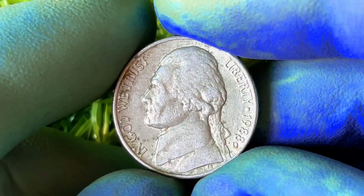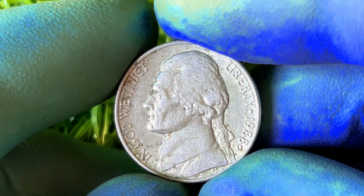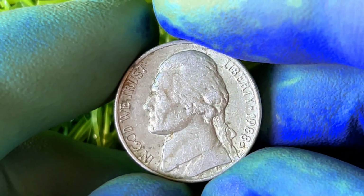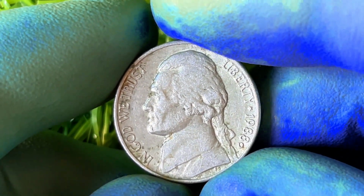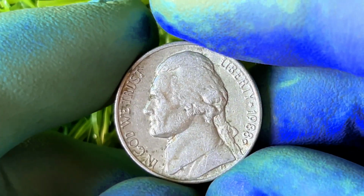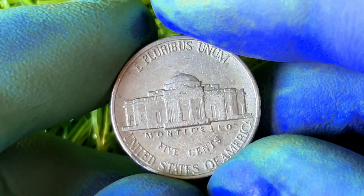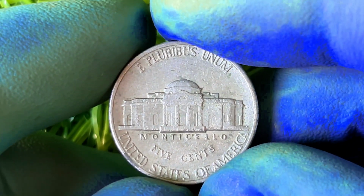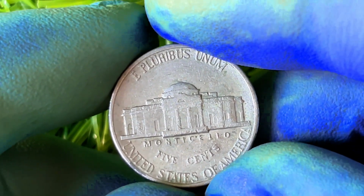Now, before we dive into the details, stop and look at any 1998 nickel you might have nearby. Because after what you're about to learn, you'll never see an ordinary coin the same way again. It all starts with a mistake, one that wasn't supposed to happen. In 1998, the Philadelphia Mint produced millions of Jefferson nickels. But among them, a few rare coins left the mint floor with a striking error that would change everything.